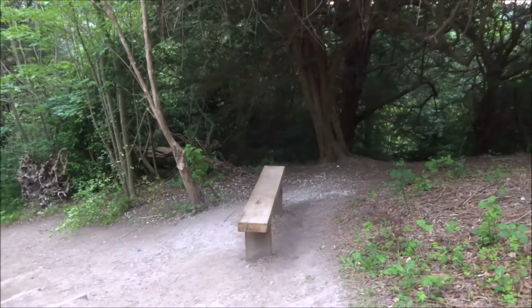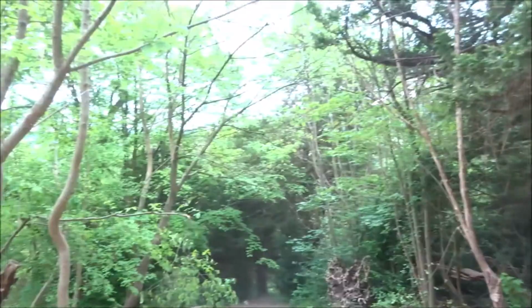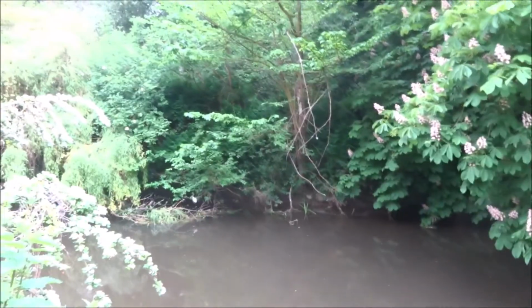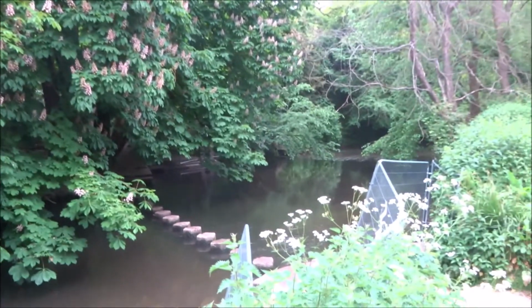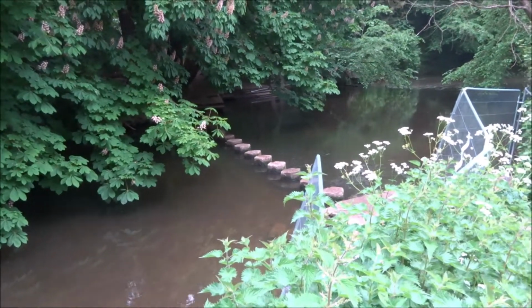Steps. But there's a rest and be thankful bench there. I'll just have a quick break there, I think. I've been going for a couple of hours. Okay, I've reached the River Mole. And for some reason or other it's fenced off. But those are the stepping stones down there.